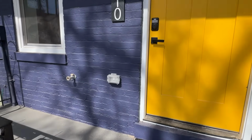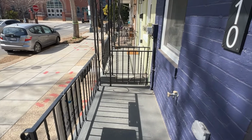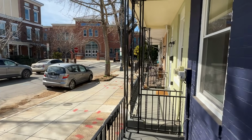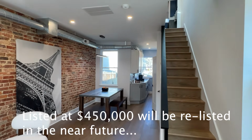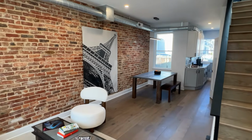And what's cool about this house is that you actually have a little bit of a porch area, and all of the neighbors are super cool. We had them over for a housewarming kind of party, even though this house hasn't sold yet, just when we put it on the market. So check this out.